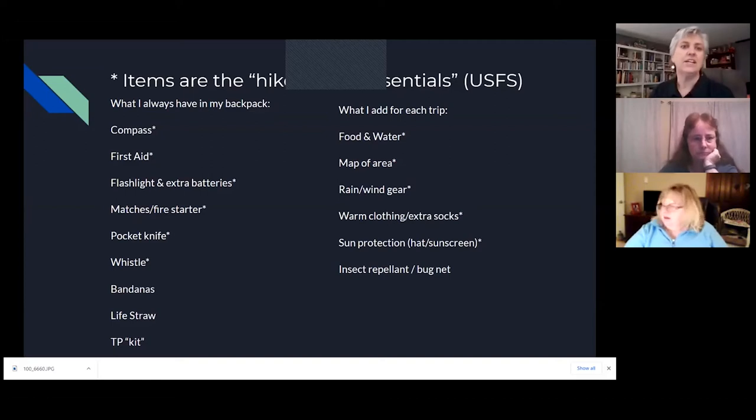So I'll have my compass, first aid, flashlight and extra batteries, matches and fire starter, a pocket knife, a whistle, bandanas, a Life Straw, which I actually don't have, but I'm going to pick one up. If you haven't heard of them before, I looked into it for this presentation, and they're pretty inexpensive. They're under $20. You can get them from Amazon and some hiking stores.